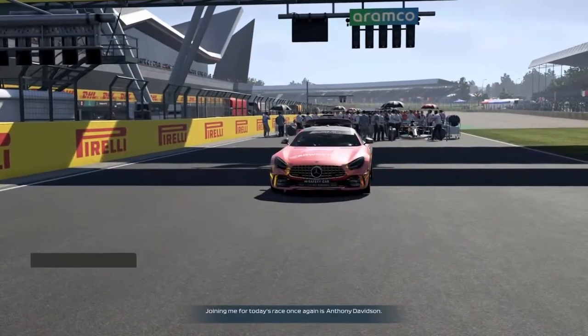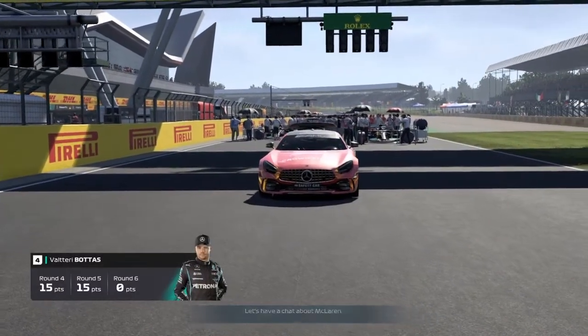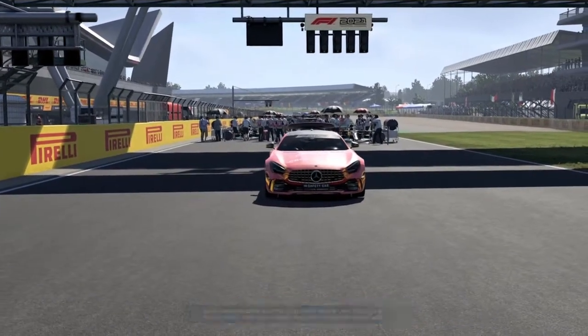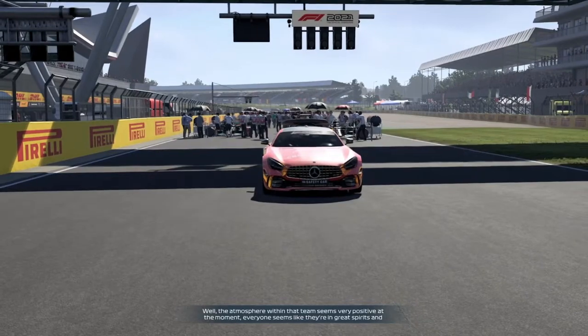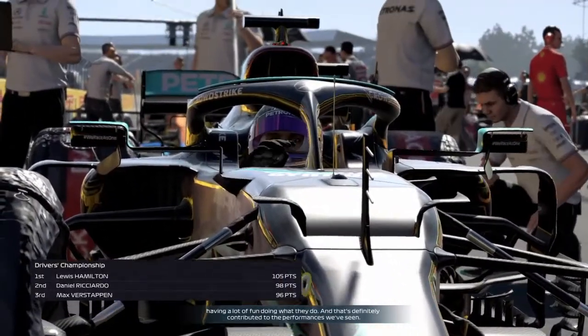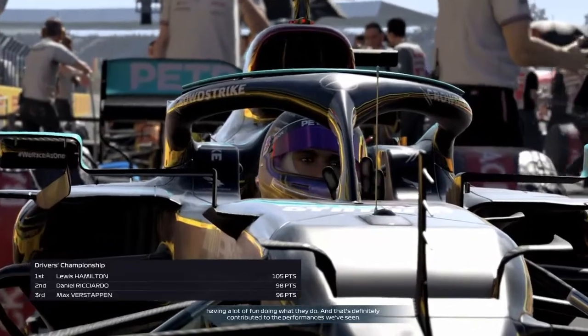Joining me for today's race once again is Anthony Davidson. Let's have a chat about McLaren. What do you make of their performance so far this season? Well, the atmosphere within that team seems very positive at the moment. Everyone seems like they're in great spirits and having a lot of fun doing what they do. And that's definitely contributed to the performances we've seen.